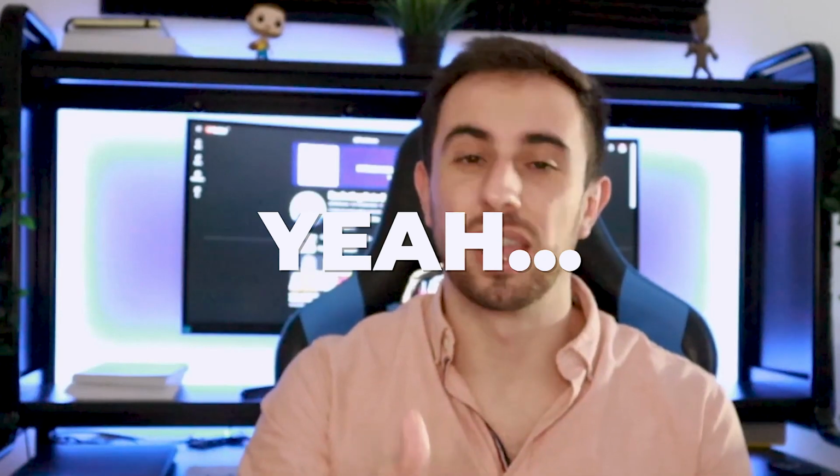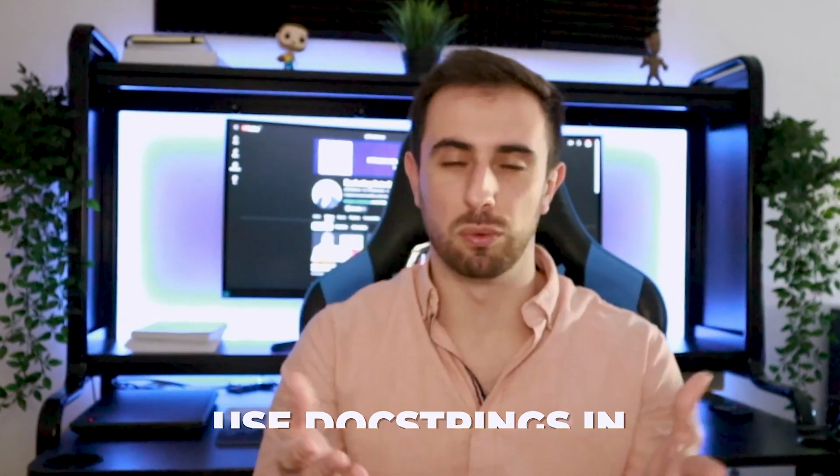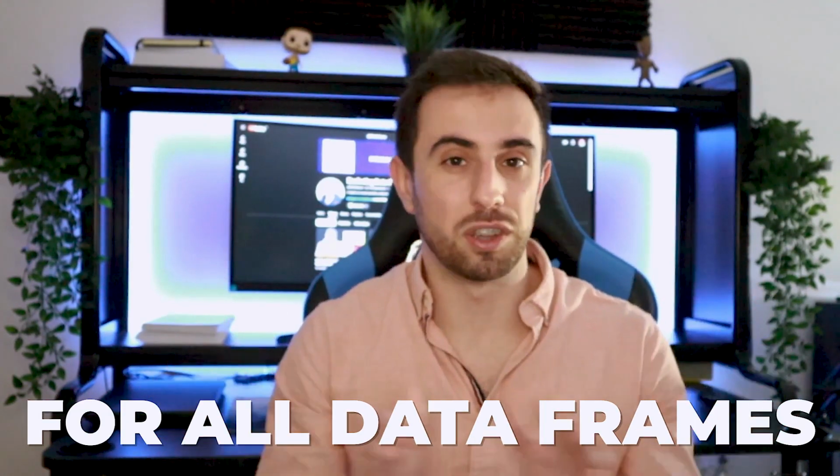Use visualizations. Have you ever looked at a notebook without visualizations? Yeah, it's boring. Another important thing to do is to use docstrings in your functions. Explain what you are doing, and not only that, also use good variable names. And one bonus tip is to not use df for all the data frames in your notebook.